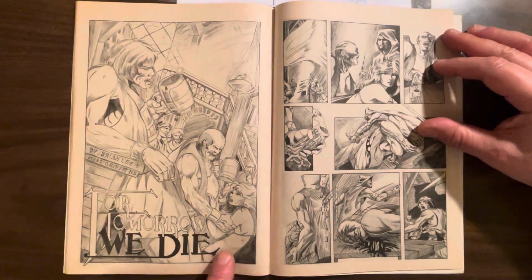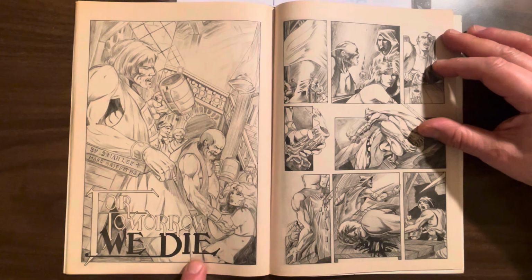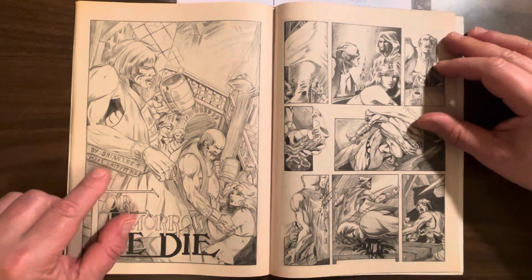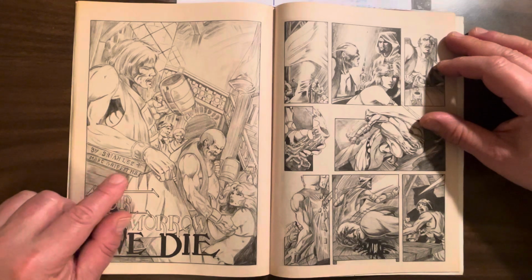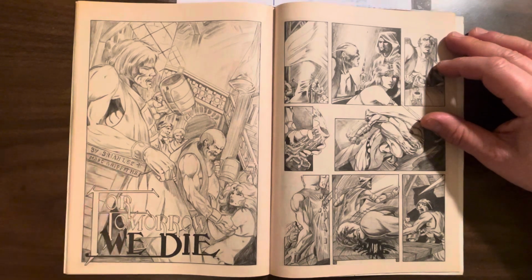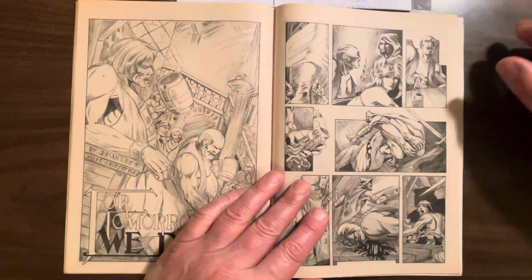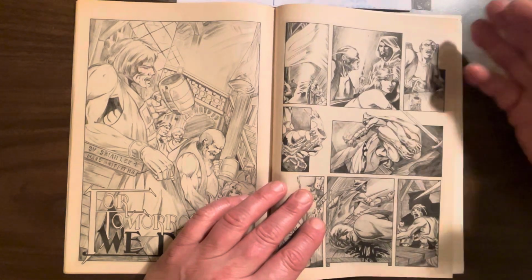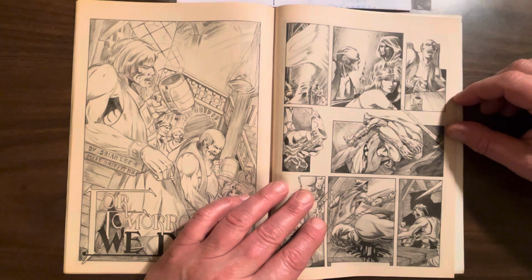Look at this great logo, though, for Tomorrow We Die. That's the name of the story. We don't know the breakdown if one was the writer or artist. I think they both drew it, since really there's not much writing in this.